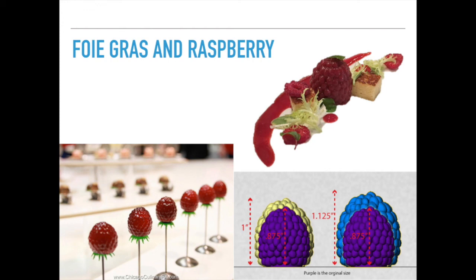glaze. So you can see the inside, we made a foie gras mousse and piped it in a mold, froze it, popped it out, and then had a bigger mold made, filled that with the raspberry jelly, and then just popped it right in there.